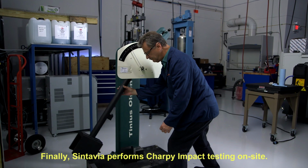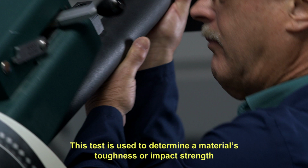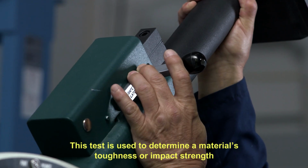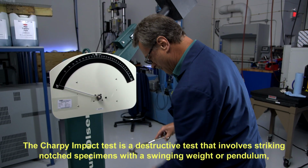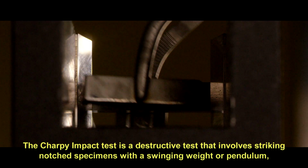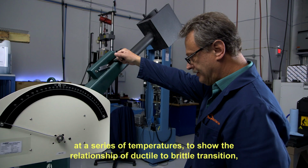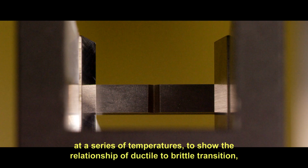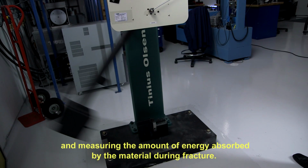Finally, Sintavia performs Charpy impact testing on site. This test is used to determine a material's toughness or impact strength in the presence of a flaw or notch under fast loading conditions. The Charpy impact test is a destructive test that involves striking notched specimens with a swinging weight or pendulum at a series of temperatures to show the relationship of ductile to brittle transition and measuring the amount of energy absorbed by the material during fracture.